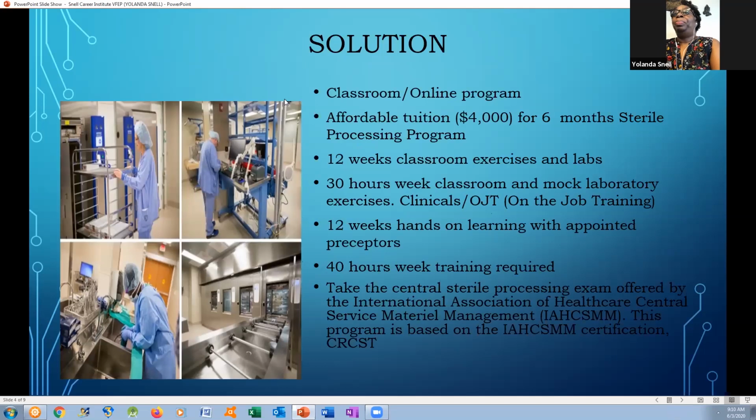Okay, the solution. We have classroom and online programs, which is called a hybrid program. We're working on getting that established. And the program is affordable. The tuition is $4,000. And the program is 6 months long, with 12-week classes in lab. This slide is kind of self-explanatory, but the program lasts for six months. Going to the next slide.